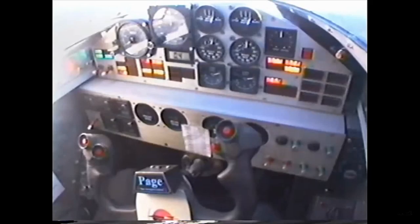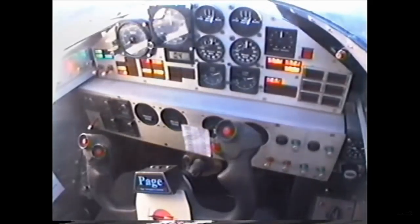SSC, the car is stopped, mile 13.5. SSC copied, SSC all stations standby, SSC has stopped mile 13.5, SSC has stopped.